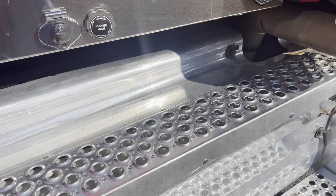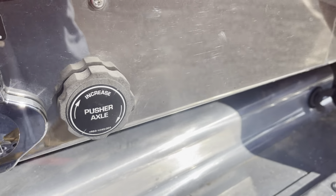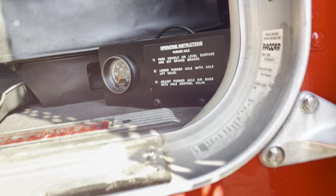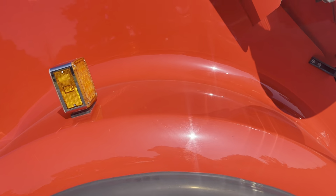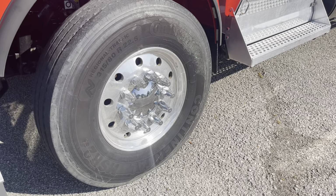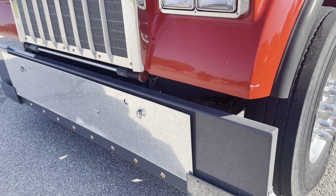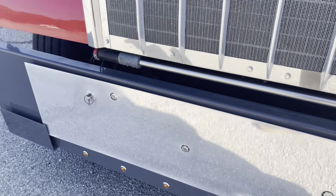Four batteries. There's the pusher axle. That's how you increase or decrease the setting on it. There's the gauge to follow it up. Viper red, just like Peterbilt. 315s on the steers. It's got a cool little custom bumper with the flip down sign on the front. Dozen or so LEDs across the bottom.